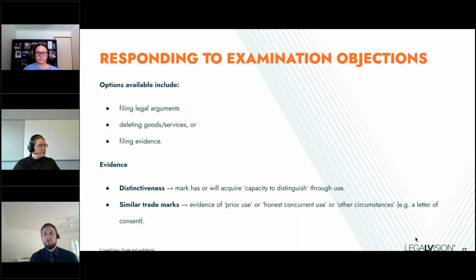Another option for dealing with conflicting similar trademarks is honest concurrent use, which is basically a discretionary provision where we look at whether you adopted your mark honestly, and because of the extent to which you used your trademark, even if that use commenced after the date of filing of the earlier trademark, that it's fair and reasonable in the circumstances that you should also be granted registration.